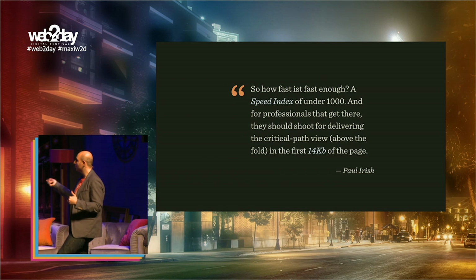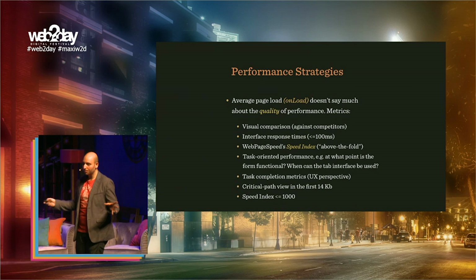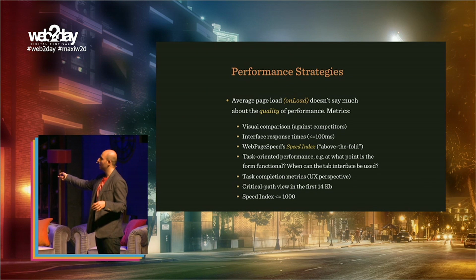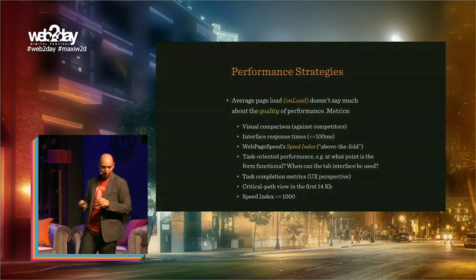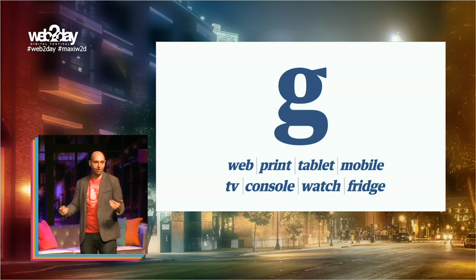And again, if you have the most important content in the first 14 kilobytes, it's a good sign too. And there are all these different strategies as well, which are basically a very similar thing. Right? Critical path view in the first 14K, interface response times under 100 milliseconds, and visual comparison works best to visualize performance. So now, combining this all together, let's see how it could work in a real-life project.